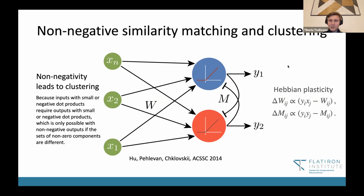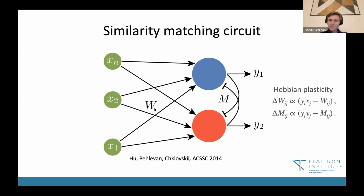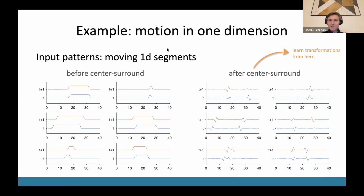So now we can just calculate the outer products from consecutive frames, feed them through this circuit, and out comes an output that's essentially just a projection of the inputs with the matrix W, which is given by the weights in the circuit. So those weights are going to be our detectors, our motion detectors. We're going to look at a very simple example in one dimension because it's easier to understand. We're going to start with patterns that are essentially just plateaus like this of different lengths.